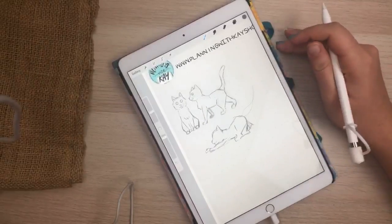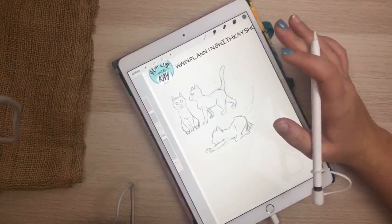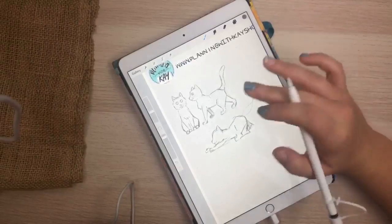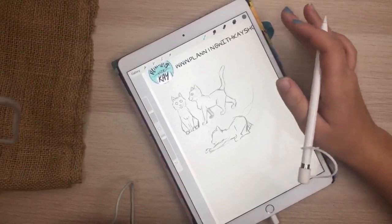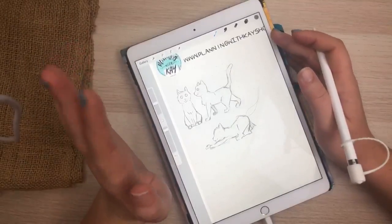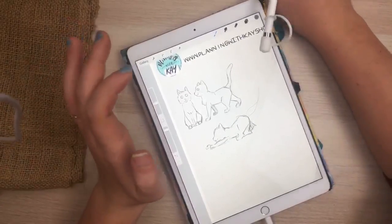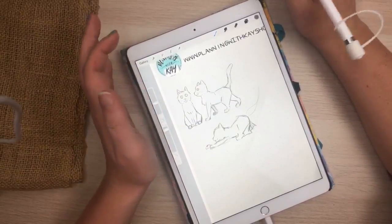Okay. We're starting to get somewhere. It's not great yet, but we are getting somewhere. I'm starting to learn how to draw cats. And we've been going for a bit more than an hour now, and it's about 1 p.m. here, so I'm going to have to go eat lunch.